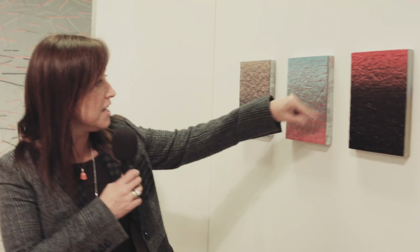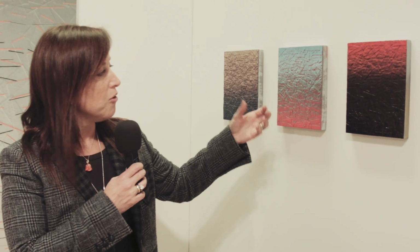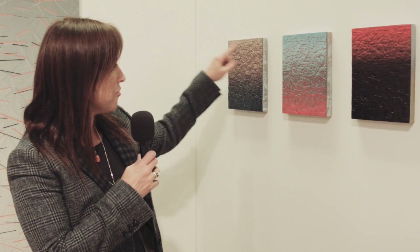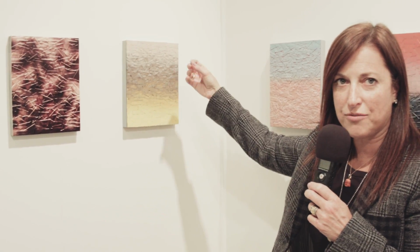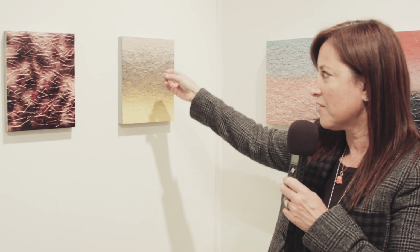And I think it's also very effectively conveyed in this small study, which feels like it's really glowing off the wall. Also in this piece, a really good example, I think, of the concept of dust is this work, because it really feels like when you see a heavy layer of dust on a surface that just builds up.